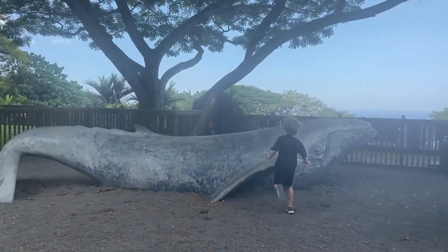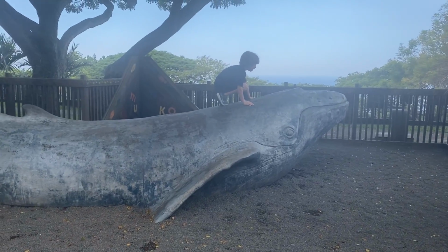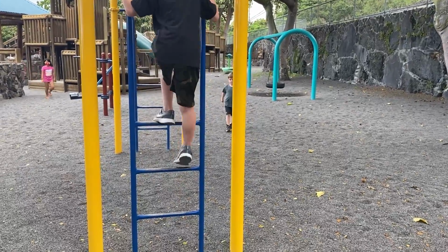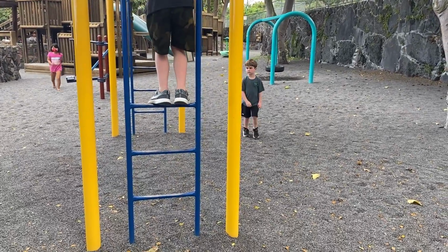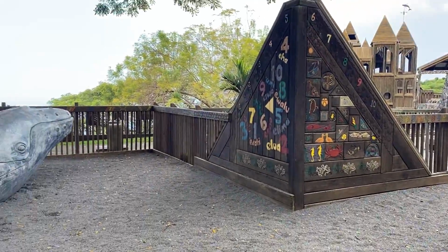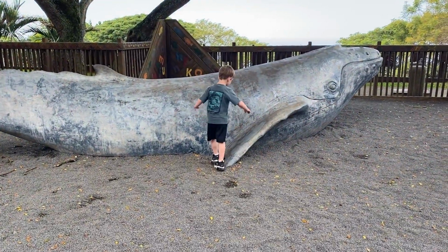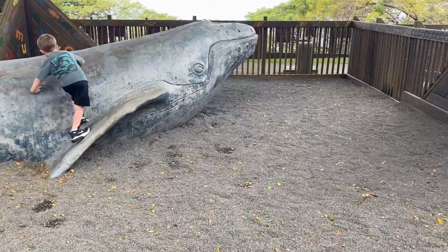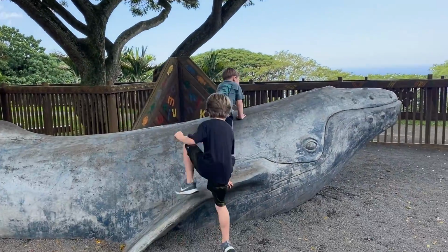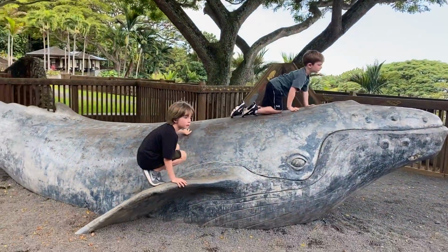Go get on the whale. Whoa, that's awesome. The big whale. You gonna climb up there? Nice.